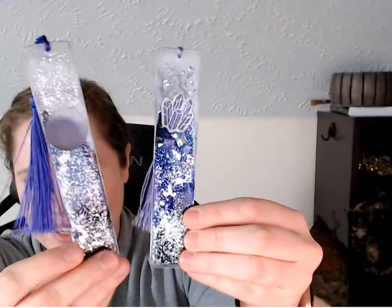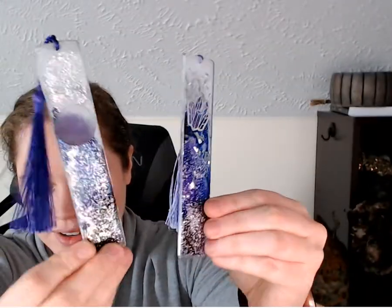These will make fun gifts too, because I think the bookmarks are pretty affordable. You've seen this one I showed a minute ago, but it had a different color tassel to it with the gold on the side. And then these two are super pretty. These are like galaxy colored, space themed, super shiny.